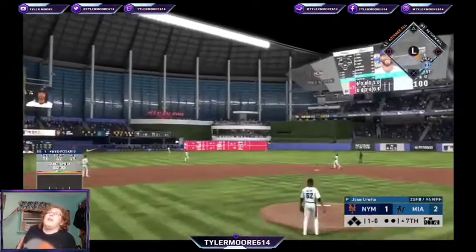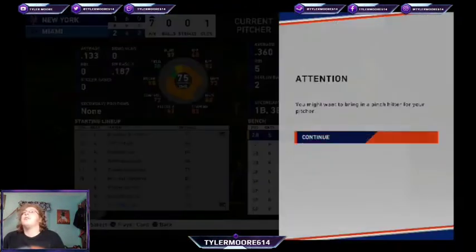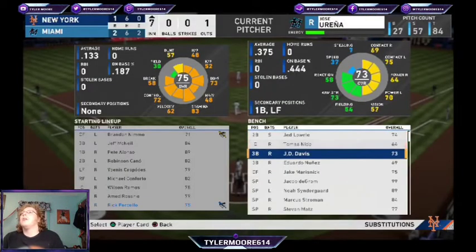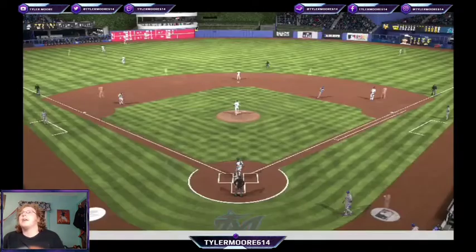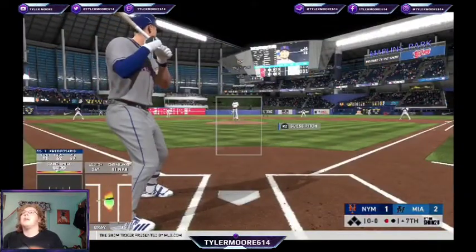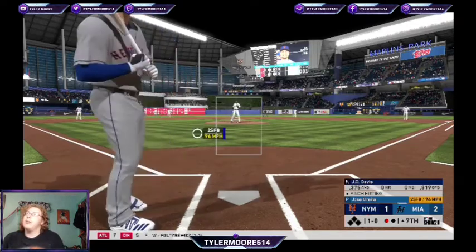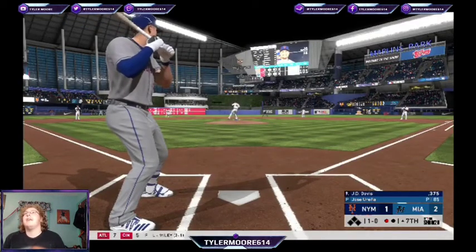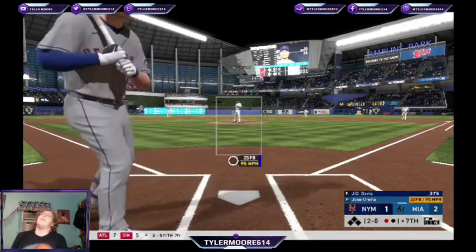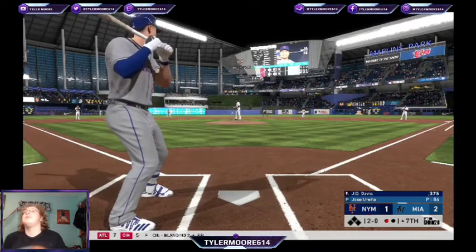Swung on and lifted in the air to left center. Center fielder giving chase. He gets to it and makes the catch for the first out. J.D. Davis will pinch hit here, and he's the potential tying run. Number 28, J.D. In on the hands a bit with the fastball. It's 1-0. Check swing, no swing, says the home plate umpire. Ball 2. The 2-0 on the way.